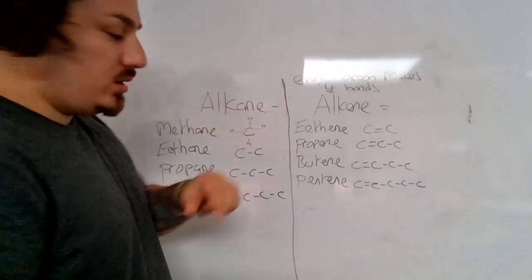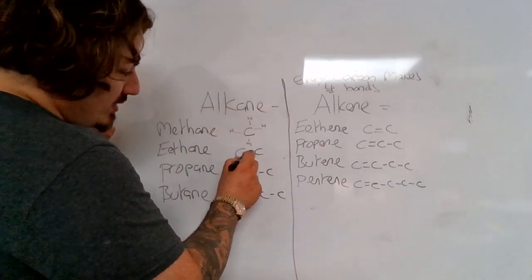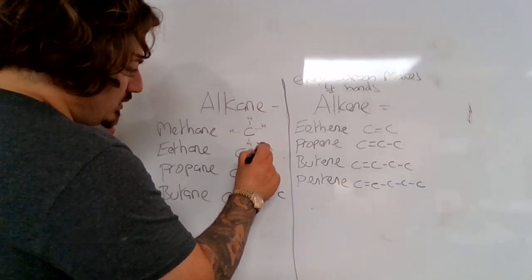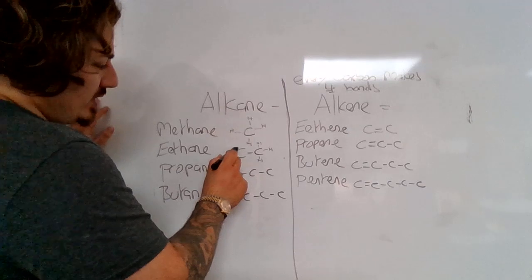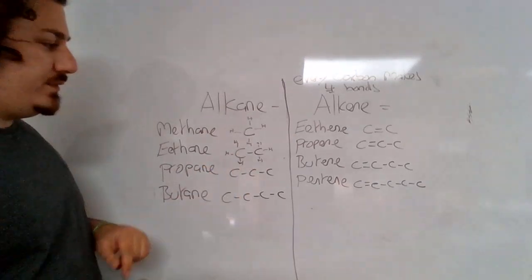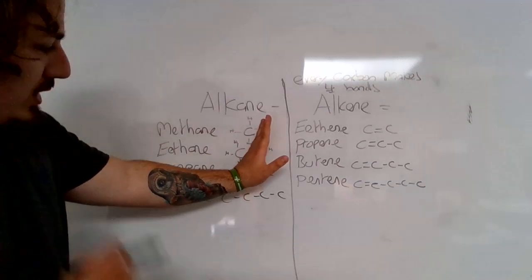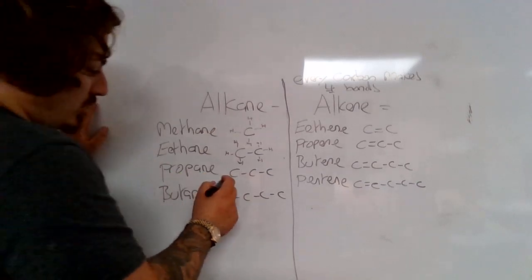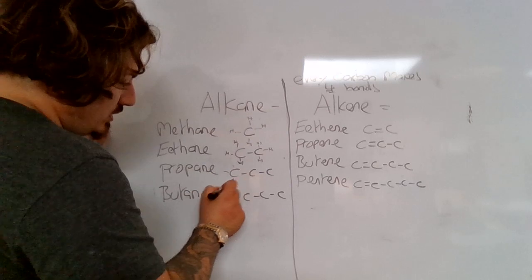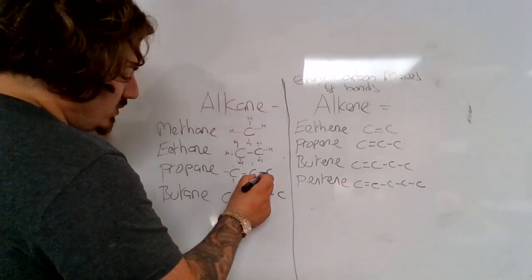Ethane, monkeys eat 2 carbons. Carbon has to make 4 bonds. Well, this carbon's already made a bond, so 1, 2, 3, 4. And this carbon's already made 1 bond, so 1, 2, 3, and that one there makes it a 4. Again, when you count them, cut one out if you want. Make sure you can count 4 lines. Propene, well, that carbon's made a bond there, so 1, 2, 3. Again, these are hydrogens. This carbon's made 2 bonds, so I only need 2 hydrogens. And this carbon's made 1, so I need 3.